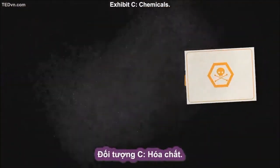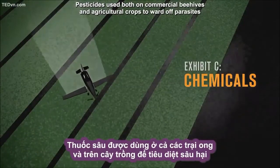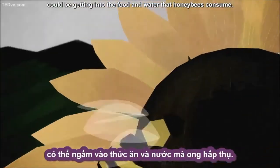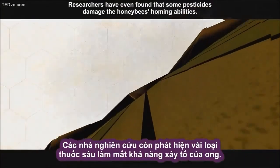Exhibit C: chemicals. Pesticides used both on commercial beehives and agricultural crops to ward off parasites could be getting into the food and water that honeybees consume. Researchers have even found that some pesticides damage the honeybees' homing abilities.